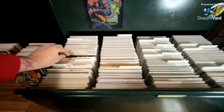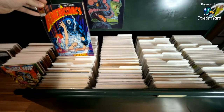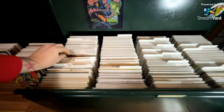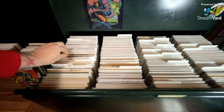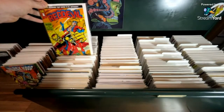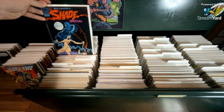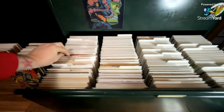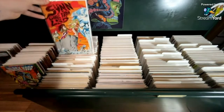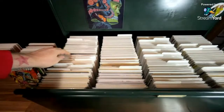Free Comic Book Day from Ablaze. AC Comics, Americomics, The Shade, Barbarians and Beauties, Red Devil, Shade Special. I love that cover. I'm not a big fan of the books themselves, but the covers are pretty great. This one as well too. Sin, Girl from LSD. Pretty great wraparound cover.